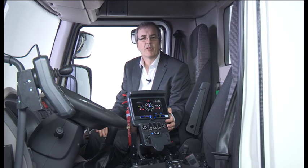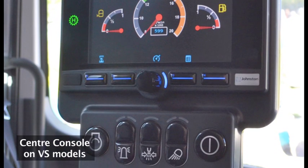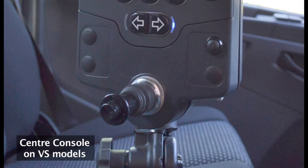In all the V-Range models, the operator knows exactly what the machine is doing. And central to this is the 7-inch monitor located in the centre console, which warns when something needs attention, such as low auxiliary oil or coolant levels, or that a service is needed, or the hopper is raised. The system records all diagnostic information, which can be viewed through intuitive menus. Operators can either diagnose a fault themselves or provide accurate information to a technical centre.